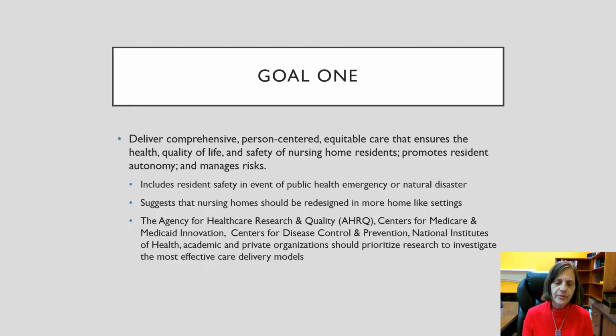The Agency for Healthcare Research and Quality, the Centers for Medicare and Medicaid Innovation, the Centers for Disease Control and Prevention, the National Institutes of Health, and academic and private organizations are all encouraged to prioritize research on the ways to achieve the most effective care delivery models across the continuum of care, including long-term care.